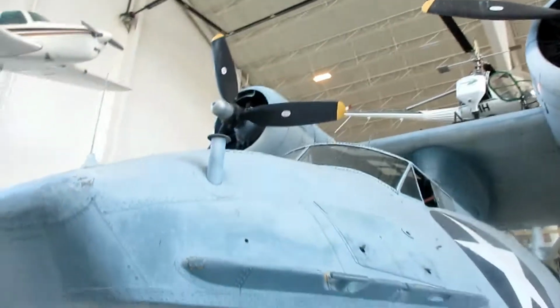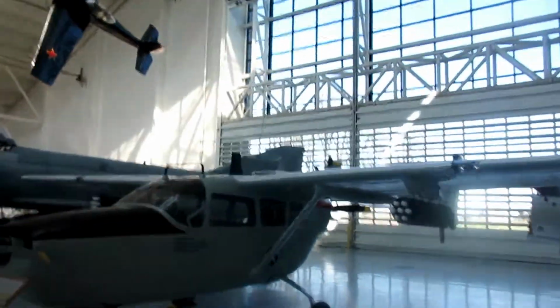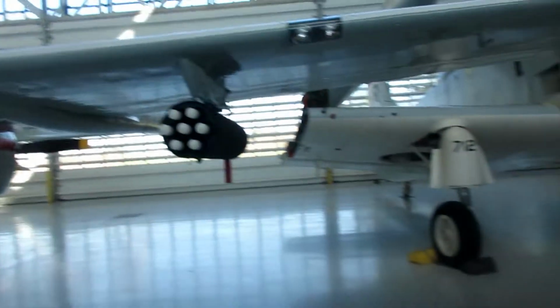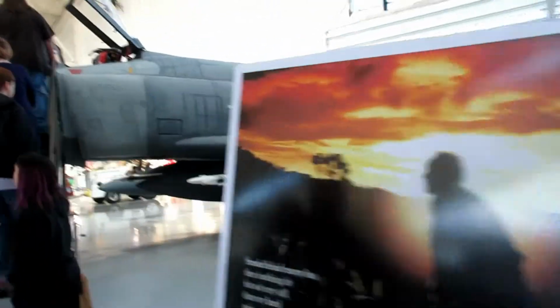Over here we have another plane. This is as close as we can get up to it. This is the US Air Force. Those are like bullet things right there. This is the one over here.